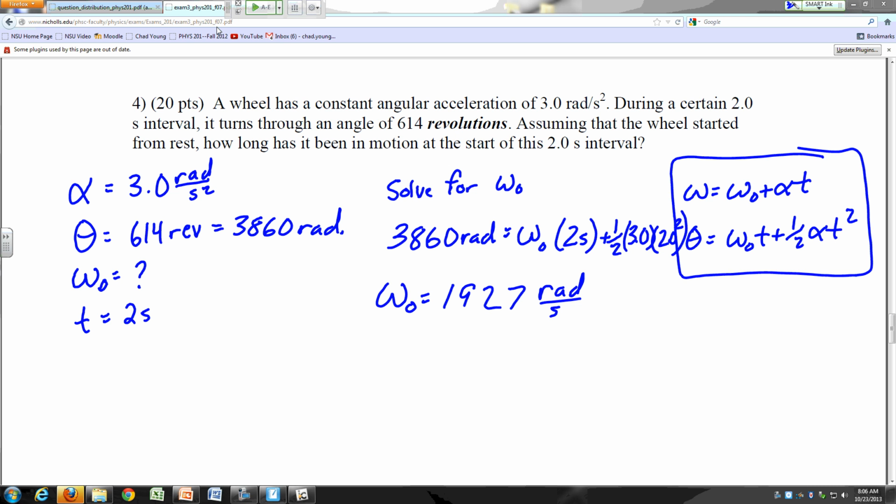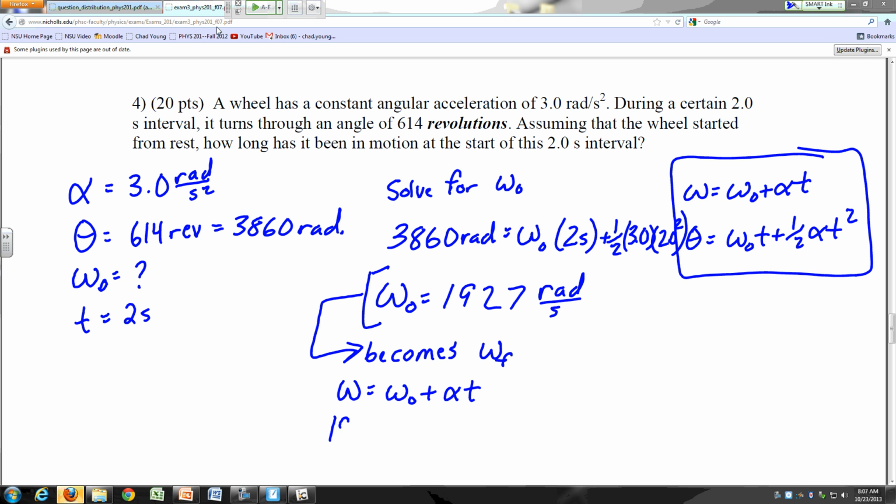But I want to know the previous time interval. So how am I going to find that time interval? Use the first equation. Right. So this thing rotates around for a certain amount of time. It starts. So now this omega naught will become our omega final for the previous duration of time, which we want to know. So we say omega equals omega naught plus alpha t. Omega now is going to be 1927 radians per second.